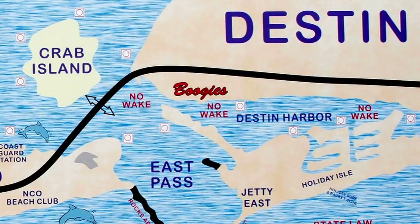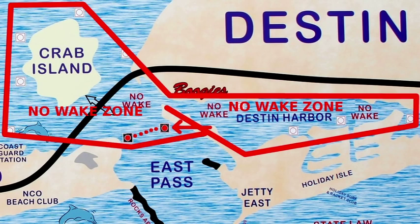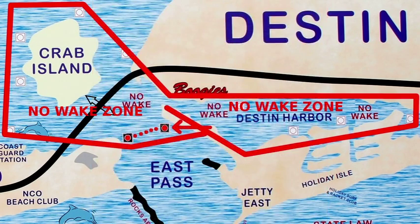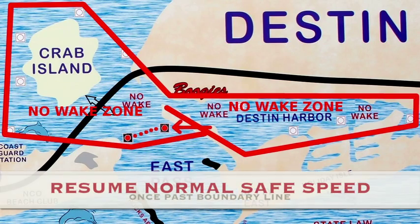Let us present the riding areas and no-wake zones. Boogies is here at the foot of the Destin Bridge where the X is. If you look around the point, you will find a double pull, no wake, and idle speed sign. From this sign, straight across to the other shore is the southern boundary of the idle speed zone. As you leave Boogies, you must proceed at a speed no greater than a fast walk until you pass these signs. Once past this boundary line, you may resume normal safe speed.